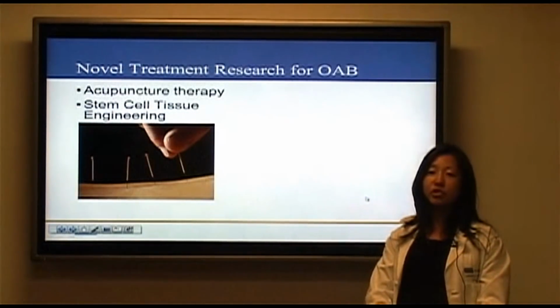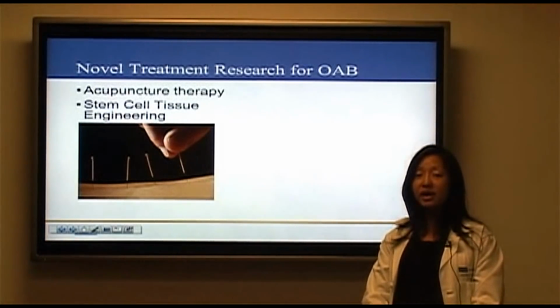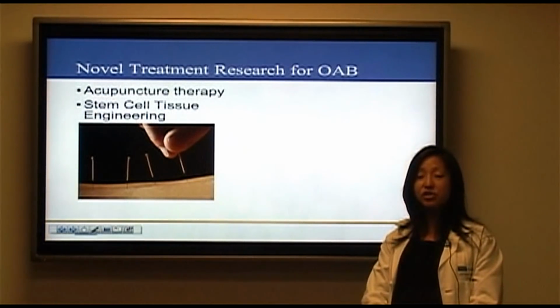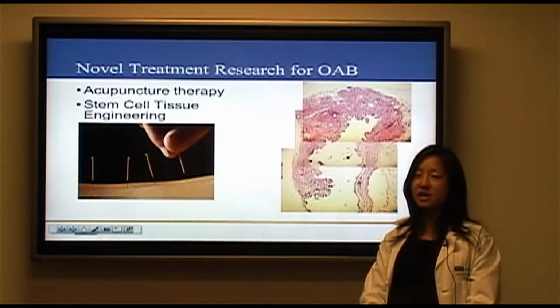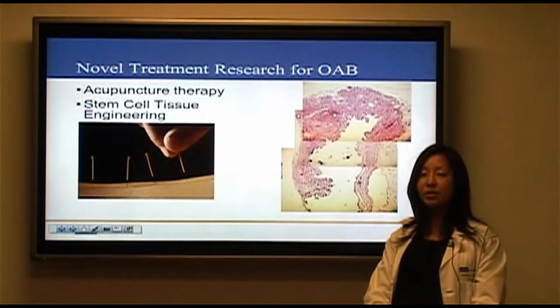So there are some novel treatment research for overactive bladder. At UCLA, we have an ongoing trial with acupuncture therapy. There's also a very active lab looking at stem cell tissue engineering to increase bladder capacity by building a new bladder using stem cells. This is not available for patients right now. It's right now being used only for animal studies.